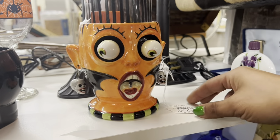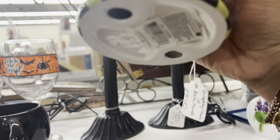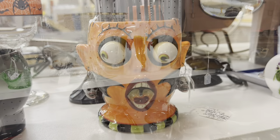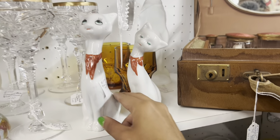Oh, here's one of those Department 56 googly eye things I was talking about. $56 is definitely about retail, though. They go for that much, surprisingly. Here's the cats. Those are reproduction, though.